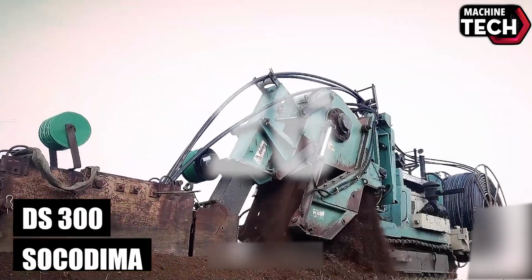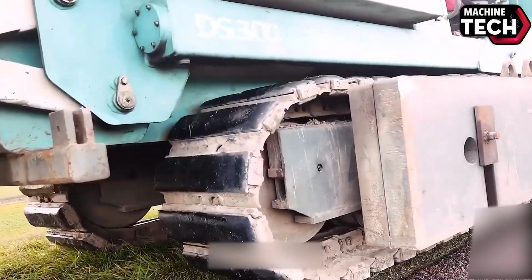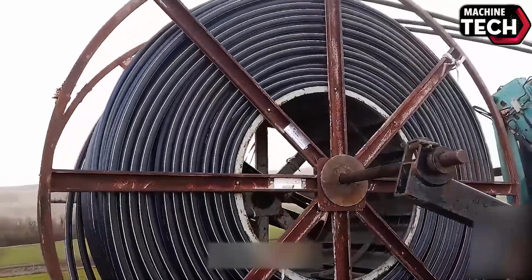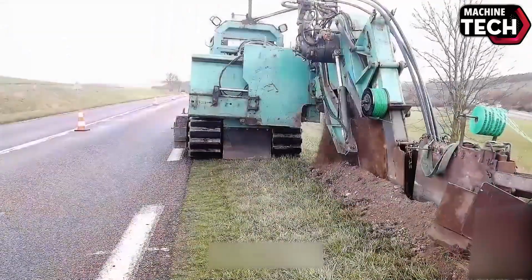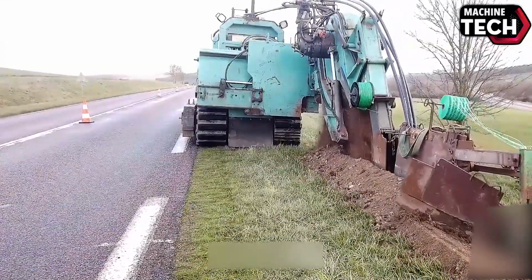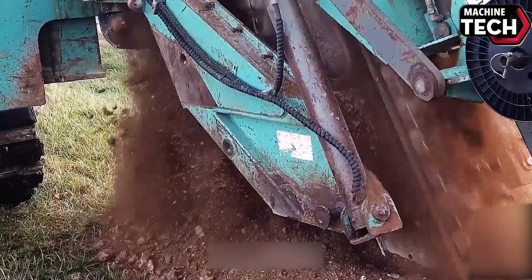Number 26, DS300, Socadima. The Socadima DS300 Trencher is a game changer for construction and underground installation projects. This specialized machine is designed for trenching, making it perfect for laying cables, pipes, and other underground systems. Its powerful diesel engine, with 50 to 100 horsepower, ensures high performance even in the toughest conditions.